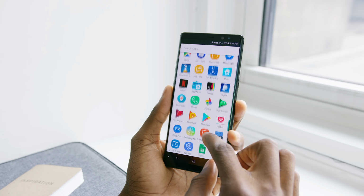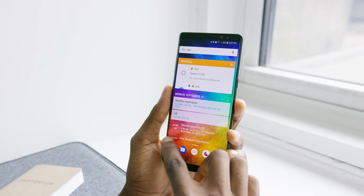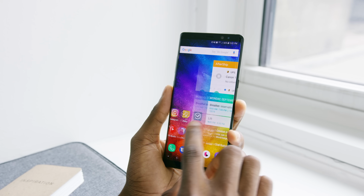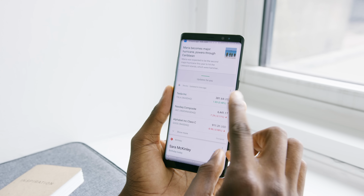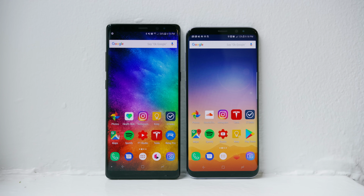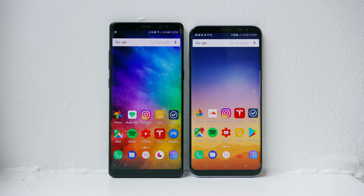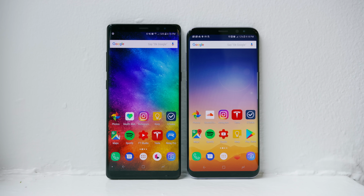This phone has a 3300 milliamp hour battery, which would ordinarily sound like a pretty solid size, but then you consider you're packing like the world's brightest 6.3 inch smartphone display, and then it starts to sound a little bit lacking. For perspective, the Galaxy S8 Plus has a smaller display, but has a larger 3500 milliamp hour battery. So for that, it has much better battery life.